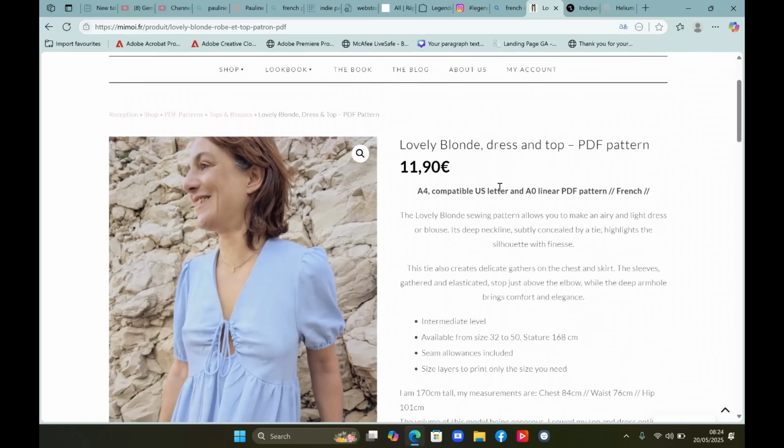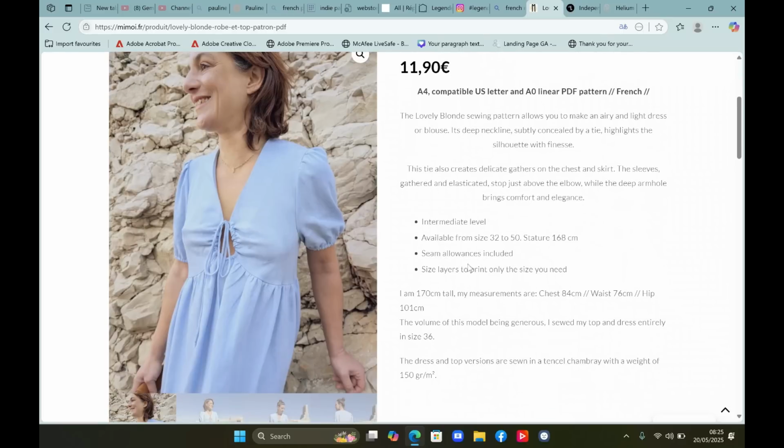It's called the Lovely Blonde Dress. And the Lovely Blonde sewing pattern allows you to make an airy and light dress or blouse. Its deep neckline, subtly concealed by a tie, highlights the silhouette with finesse. This tie also creates delicate gathers on the chest and skirt. The sleeves gather and elasticated, stop just above the elbow, with a deep armhole brings comfort and elegance. It's available in size 32 to 52.